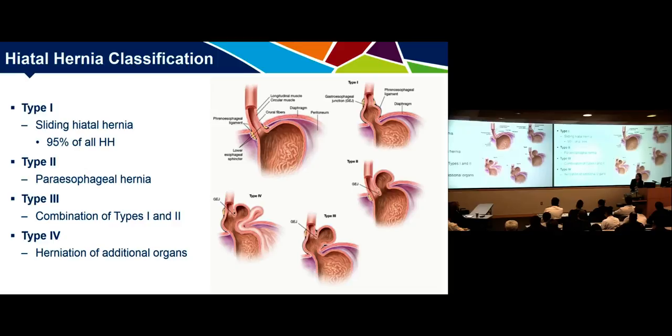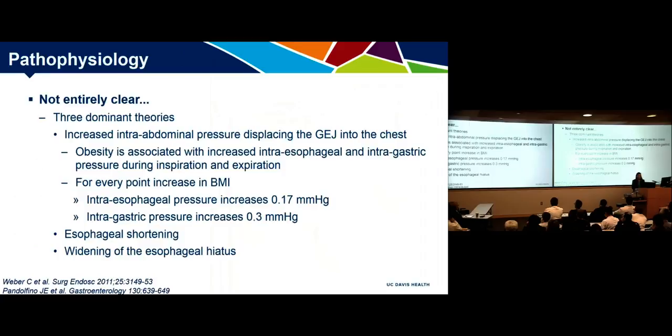You rarely see that. What we usually see is type 3. Type 3 is the start of it, where the fundus rotates anteriorly, slides up along the distal esophagus, and then eventually the GE junction follows, and then before you know it, everything's in the chest. And then last but not least is type 4, where you have other organs in the chest. And also from a classification standpoint, if greater than 30% of the stomach is in the chest, it's technically called a giant paraesophageal hernia. That's an important distinction to make when you're reading the papers to figure out how extreme were these hernias.